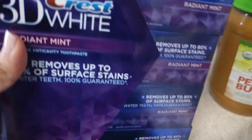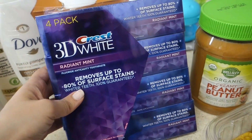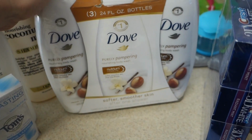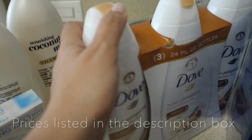And right here is my favorite toothpaste at Publix. These go for 2 for $7, and this was 4 for $10.99. So definitely worth it at BJ's. These, I don't remember the price on this, but this is my favorite soap by Dove. It's just very nourishing and great for my skin.